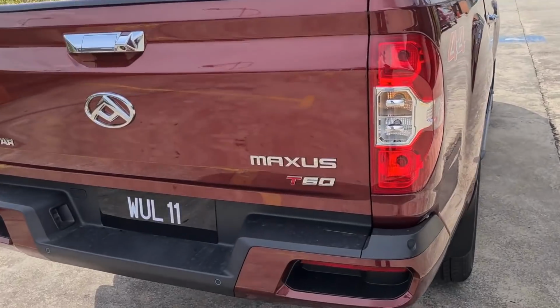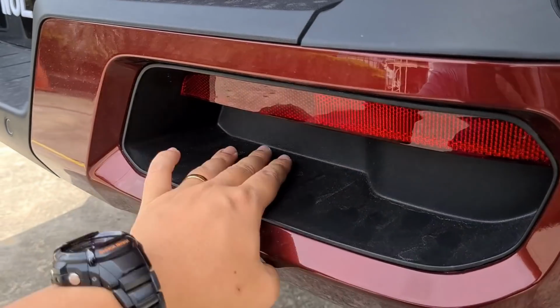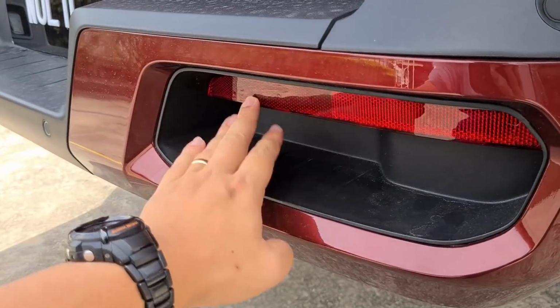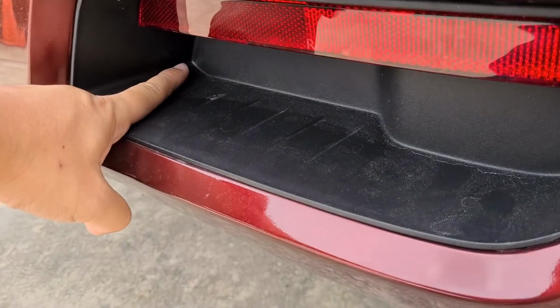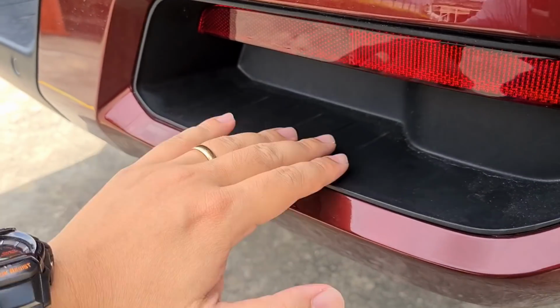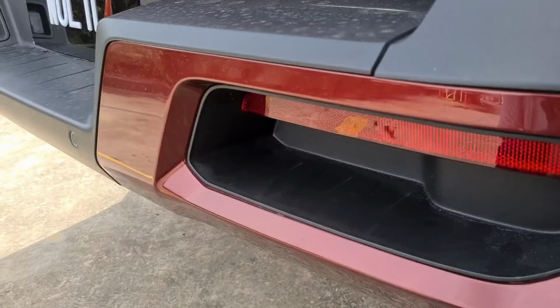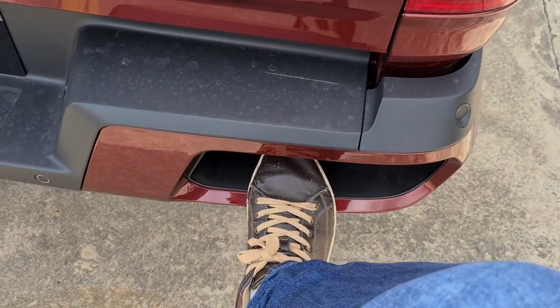Okay, so look at the design of the rear bumper. I mean, check this out. Check this gap here out. Look, you see the molding here, right? The pattern here, right? This could be, well, I think you can step on this. You legitimately can step on this.